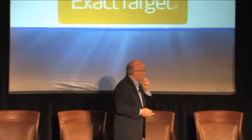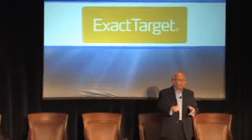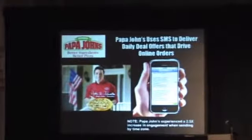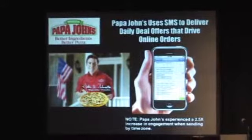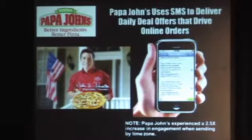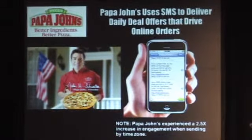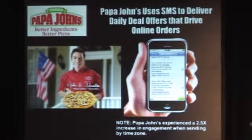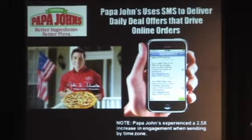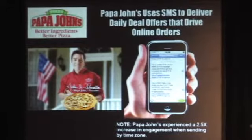Back to restaurants. This is Papa John's. Probably in the restaurant category, the QSR category, the single best example I could show you of a really smart cross-channel marketer. I'm not going to show you everything that Papa John's does, but suffice to say, email and mobile are a huge component of it. One of the things that Papa John's invites you and me to do as consumers is to opt in to receive text promotions that they push to us, as we learned earlier in the day from another speaker talking about restaurants. They push these promotions when we are most likely to be interested in ordering pizza, prior to lunch, prior to dinner. As they time these text promotions by time zone across the country, they have received a 2.5 times increase in engagement.